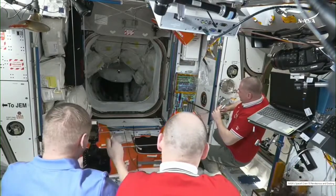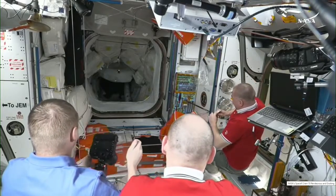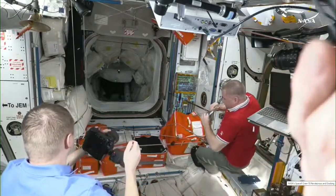We're continuing our nonstop coverage of Crew-10's arrival aboard the International Space Station ahead of a formal welcome ceremony as Crew-10 joins Expedition 72.